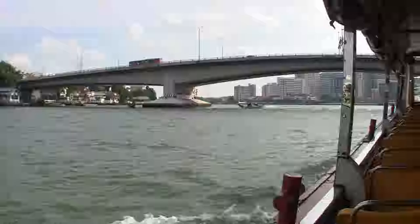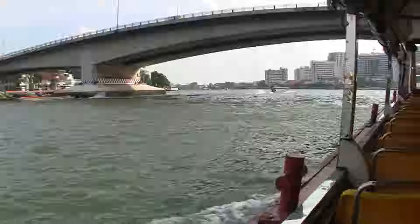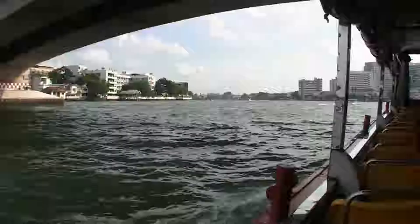Unfortunately, they did not have any photography, flash photography, or video cameras allowed in the museum. So we didn't get an awful lot of video from there. But as we head back now, breeze is a little cooler and we're in the shade. It's been really humid and quite hot today. Uncomfortable.